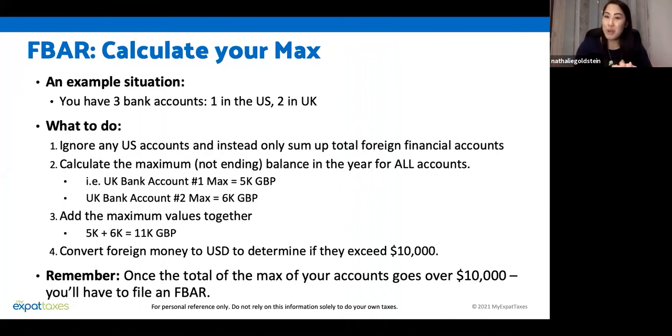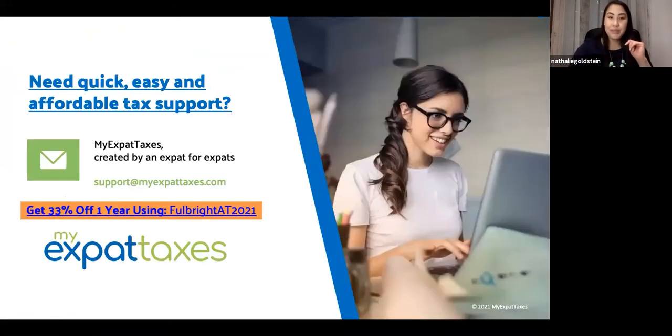Yeah, the FBAR is also a little tricky. But again, it's just informational. There is no tax calculated on the FBAR. It's just a very necessary form to file to the US Treasury, not to the IRS, but to the US Treasury, to make sure that you are compliant. That's pretty much it, right? I tried to cover the basics and not bore you too much with all the other tax information.